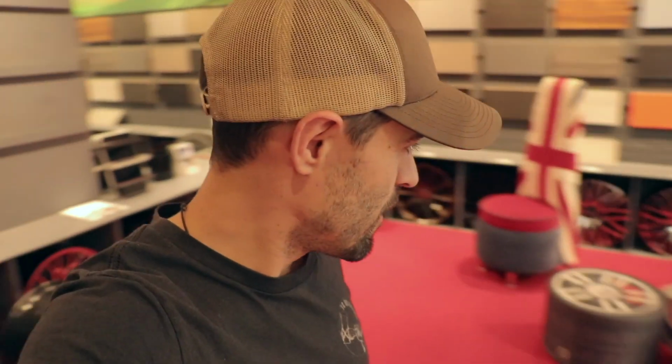So a real choice, and actually it's a really nice open plan lounge here. Very chilled, lots of sofas to sit on, little small stools. Yeah, really like this style, I really like this layout.